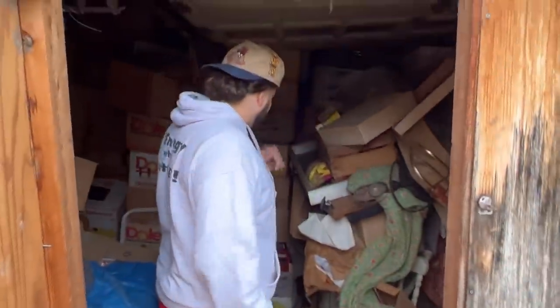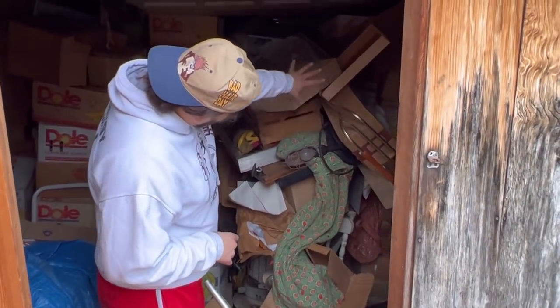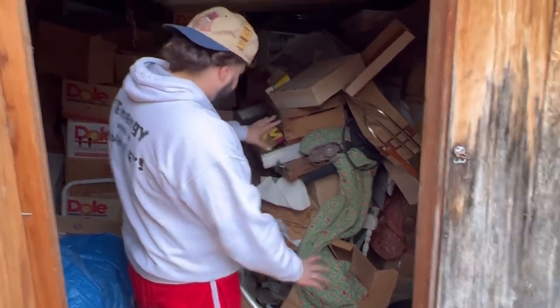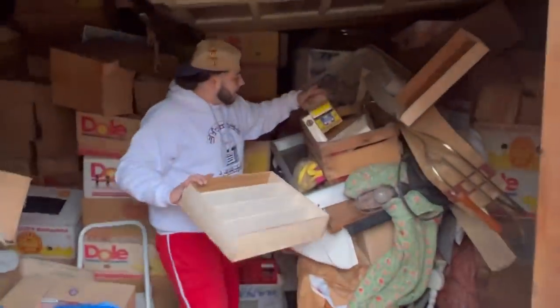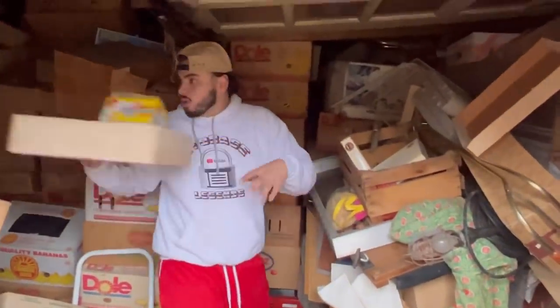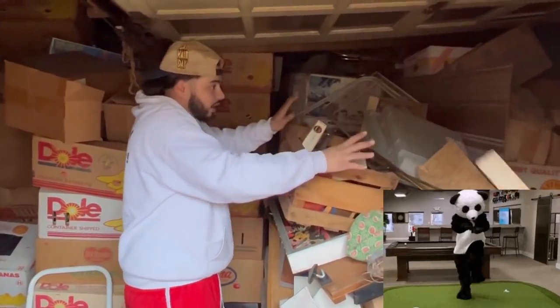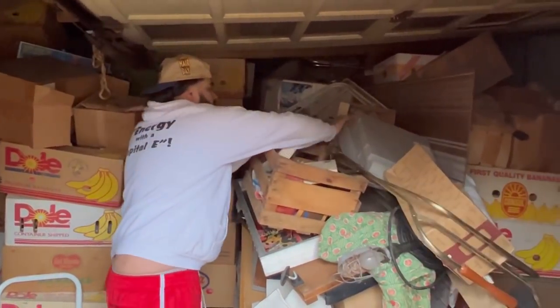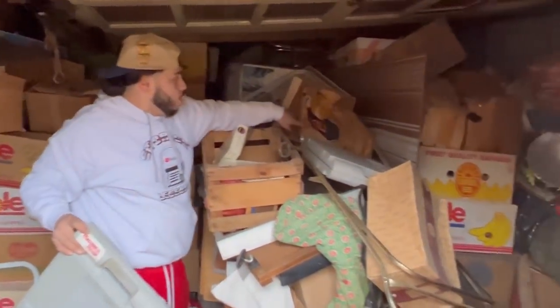Okay, now in order to get to that wheel, we're gonna have to focus solely on this. So let's look. Okay, we have a box. I don't want to go through anything, guys, without showing you first. Okay, these are music boxes. Oh, whoa, whoa, you see it? You see what I'm talking about?